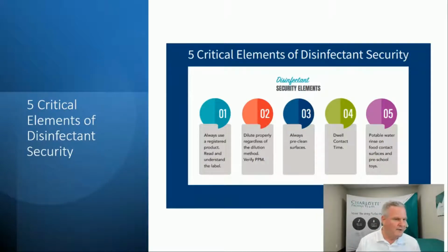And as always, just going in with a disinfectant and a paper towel doesn't do it anymore. Understanding the 5 critical elements of disinfectant security is paramount. There's 5 of them. Always use a registered product, always dilute it properly, always pre-clean the surface, always respect the dwell time, and always do a potable water rinse on food contact surfaces and where children may be teething or mouthing and things like that.